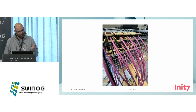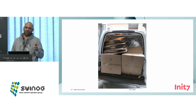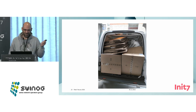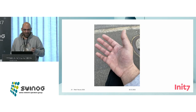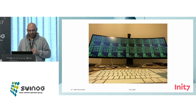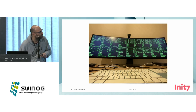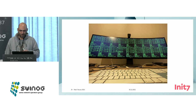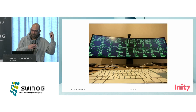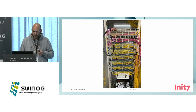So then you have a lot of garbage. There's so much trash to throw away. This is crazy. Then my hand got better. Then we started silently rolling out the new switches without telling anyone. I don't remember, like 20 terminals open trying to configure during the migration. I was the guy configuring the switch, and some of our guys were in the POP, replugging all the things. This is the first POP we did.